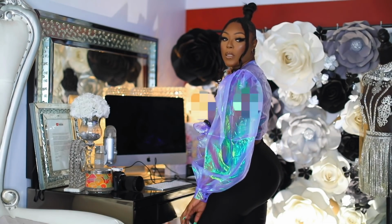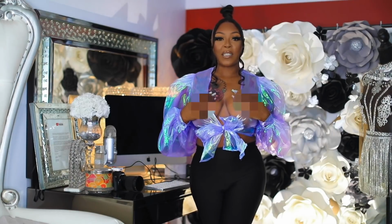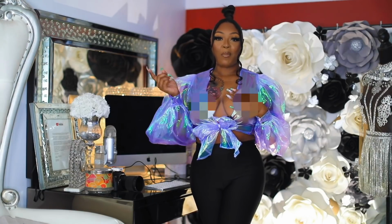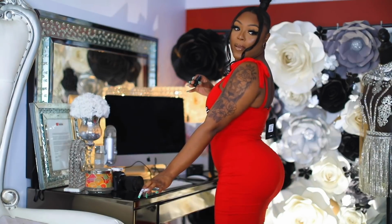Look at those arms. Do y'all see those? Ooh. I'm going to switch to the next piece. I'm not going in any specific order at all, so I'm going to switch to the next piece. I'll be right back. Are y'all ready for the next piece? This is the next piece.